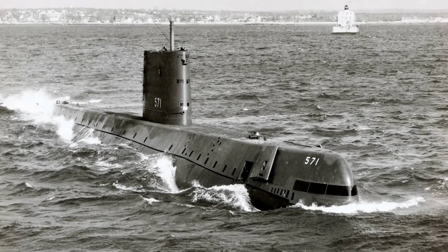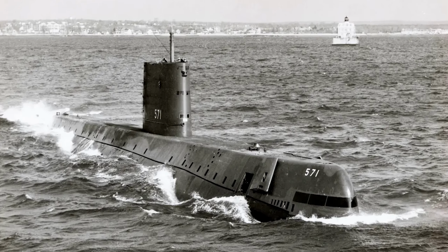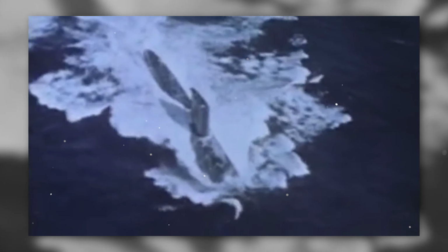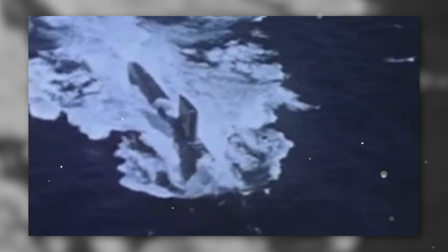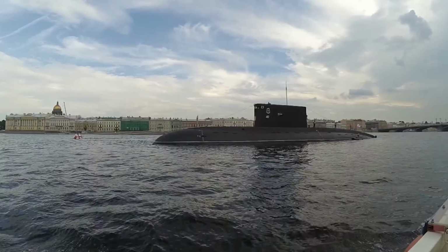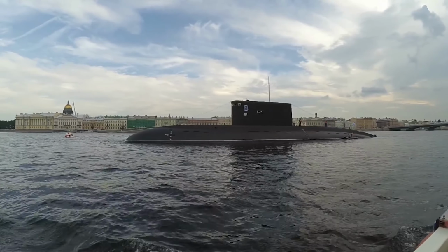Later, in 1955, the first nuclear submarine, USS Nautilus, went to sea, and completed its first polar voyage in 1958. Today, most of the U.S. Navy's aircraft carriers and submarines are nuclear-powered.